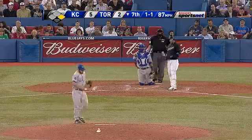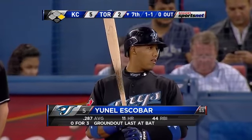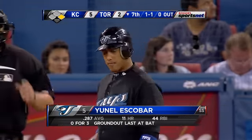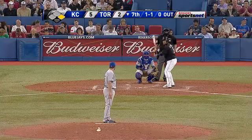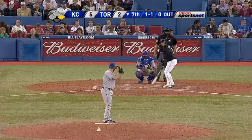There's that hard splitter at 87 miles an hour. Escobar's been shut out so far tonight. Holland is 25 years old. He's only 5'10", but he generates a lot of arm speed. He's got a pretty good fastball.